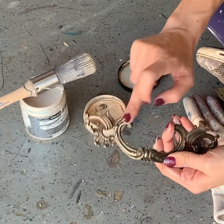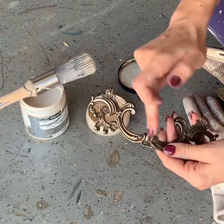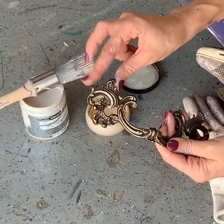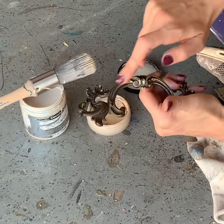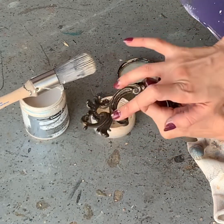So I will pop in some photos here at the end and show you guys some of my favorite staged pieces. But staging is a huge thing, and I didn't realize this until just recently. I've always been staging my pieces well, but it really took it to a whole other level.